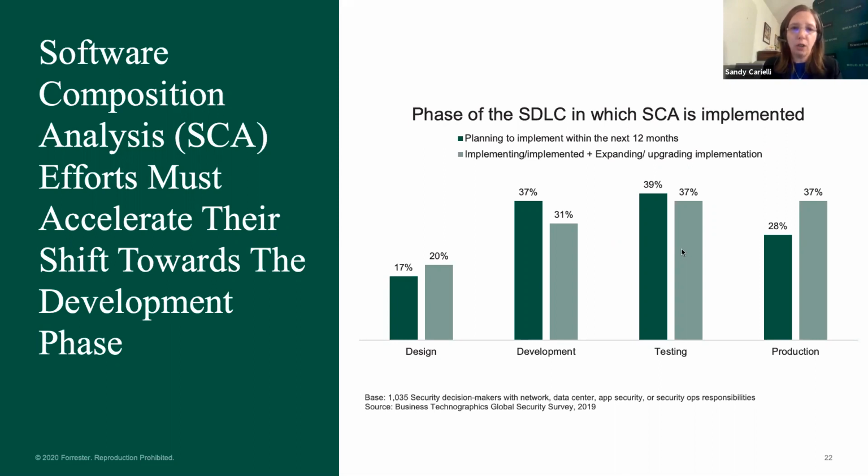You can see, 31% of respondents had already implemented SCA, software composition analysis in development. But the good news is 37% are planning to do so within the next 12 months. So there is an acceleration, there is a realization that we need to do more of this, and we need to do it earlier in the life cycle.